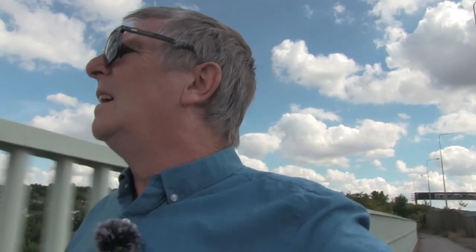Now we're on our way back. It's a very densely populated part of Kent, this Rochester, Chatham, all surrounding areas. It's very busy, I would say.